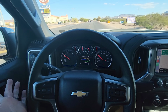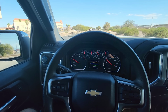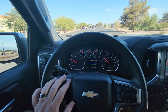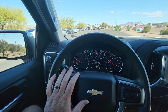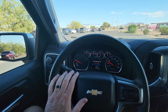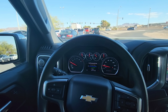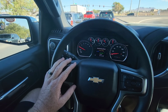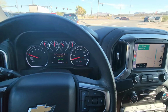So this thing evidently belonged to National Car Rental. Now, I haven't seen any of those out here in Las Vegas, but it evidently was part of a National Car Rental fleet in California. So very interesting. I didn't know that they rented out four-wheel drive. Like, this is basically like a work truck. I mean, cloth seats, nothing special. I mean, it's just a work truck.